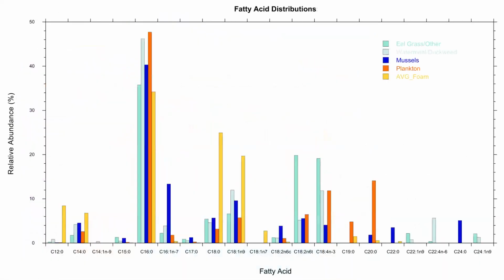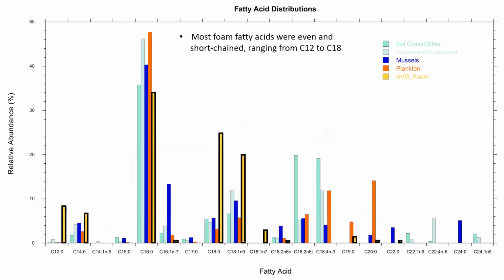These were the fatty acid distributions we got in the foam and in the biological tissues we looked at. All these highlighted yellow boxes here are the foam data. We took an average of all the foam samples, so it was easier to look at. What you're looking at is that each one of these bins on the x-axis is a different type of fatty acid. The ones over here on the left are really short chain fatty acids. The ones over here on the right are longer chain fatty acids.